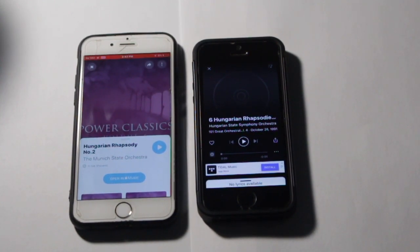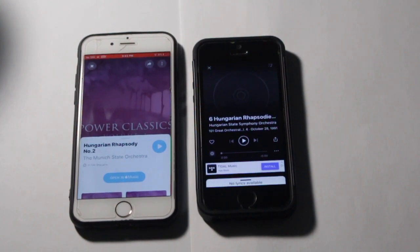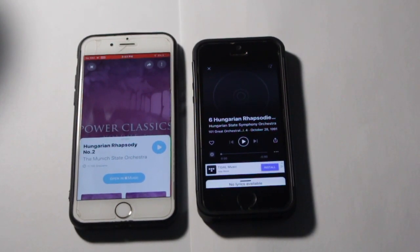Now in the past, I think SoundHound has actually done better in one instance, but it must vary. So they both figured it out all 4 times, but SoundHound has taken longer every time. Now, phone performance could have an effect too, because this is an iPhone 6 and iPhone SE, but iPhone SE came out after the 6, so it should be better in that regard. Let's try another classical song.